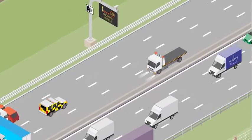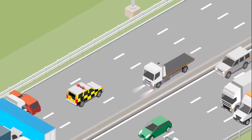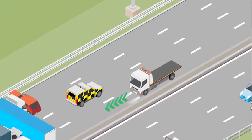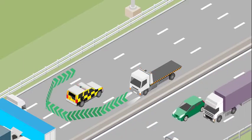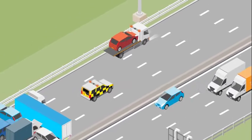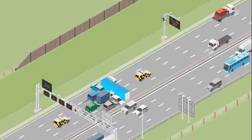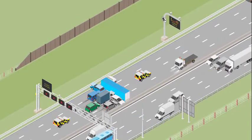You must use all appropriate warning beacons on your vehicle and ensure dipped headlights are displayed when driving to and from the incident location. Never exceed 20 miles an hour and be aware of other incident responders moving around the location. You can then leave the incident via the downstream junction off-slip as directed by the police or traffic officer. This process applies to all motorways, not just smart motorways.